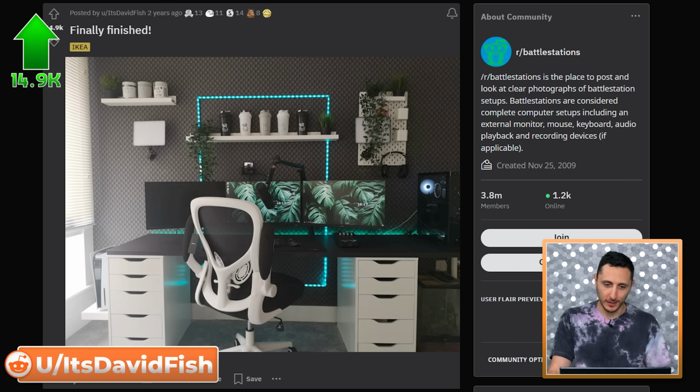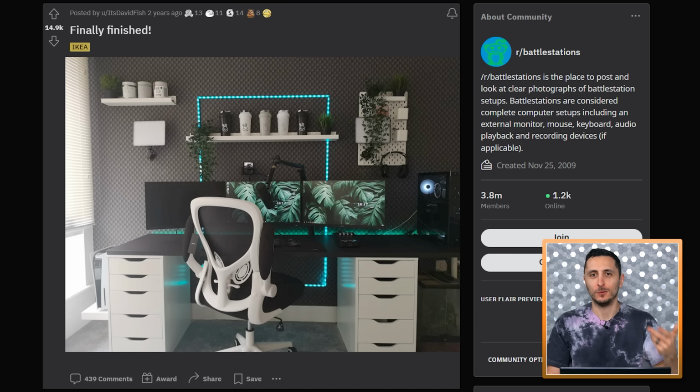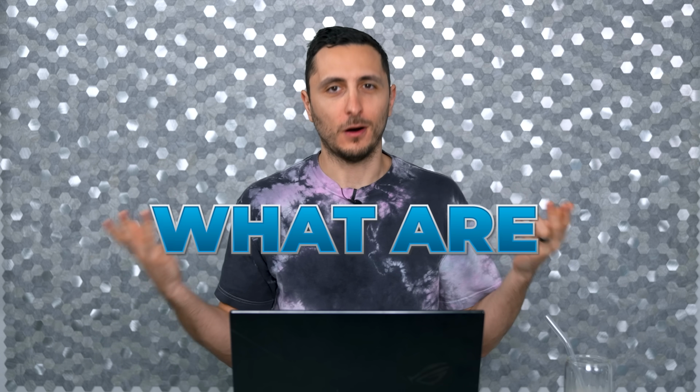Kicking out the episode is David's setup, and okay, look, I know it's an IKEA setup, and a lot of you guys have expressed your annoyance with IKEA setups lately on the show, but I hate to break it to you, but IKEA furniture is the bread and butter of all setups, whether you like it or not. Not everyone has the creative juices to build something custom, nor do they want some cheap junk they find on Facebook Marketplace. So what are our options here?